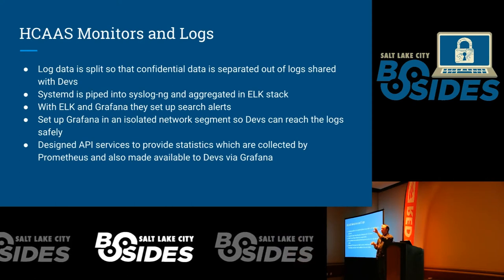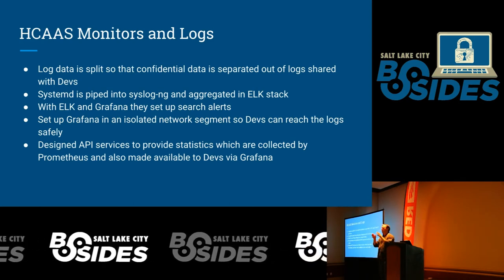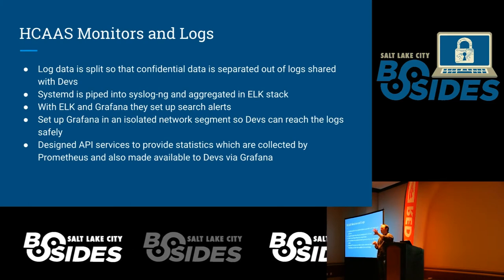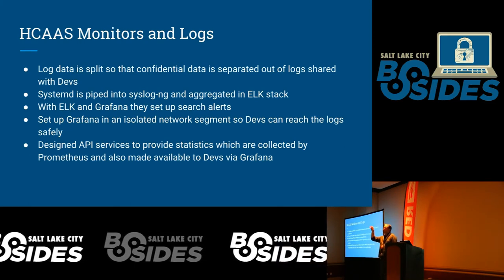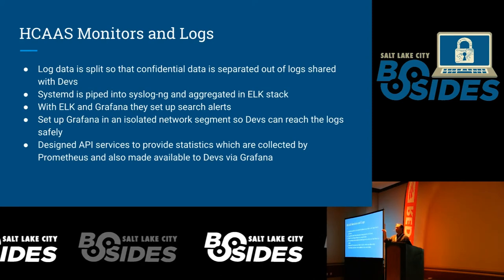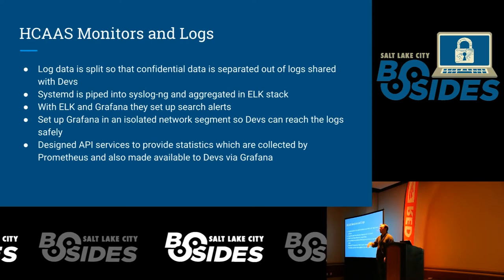But this other data that's specific to the company, we shouldn't be giving to the developers, so we're going to put that in a separate log that only operations can get to. And then we've got a log over here that has all of the data of how things are flowing, what's happening, and we can make that available to the developers.